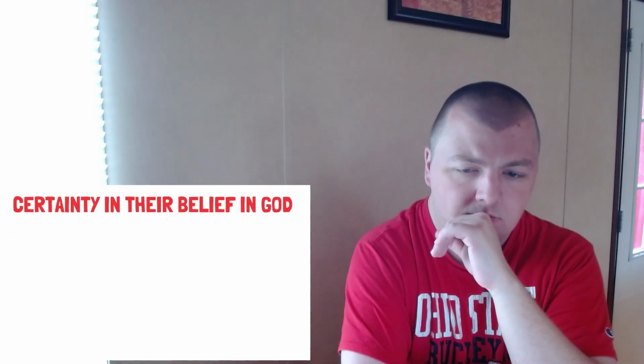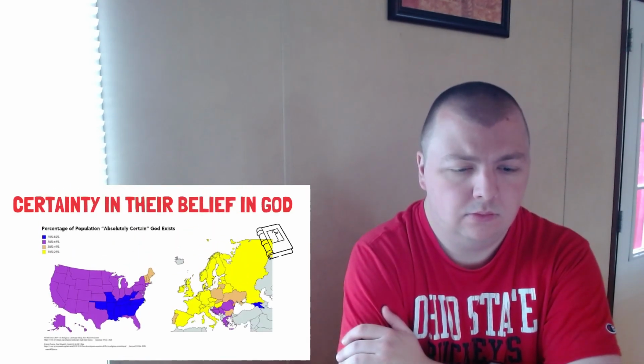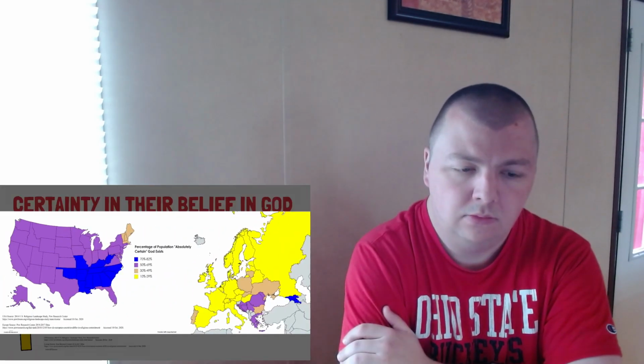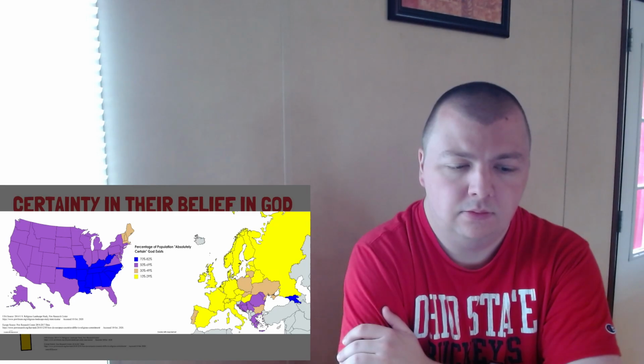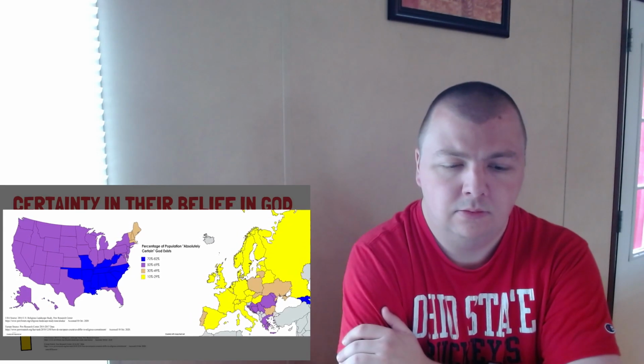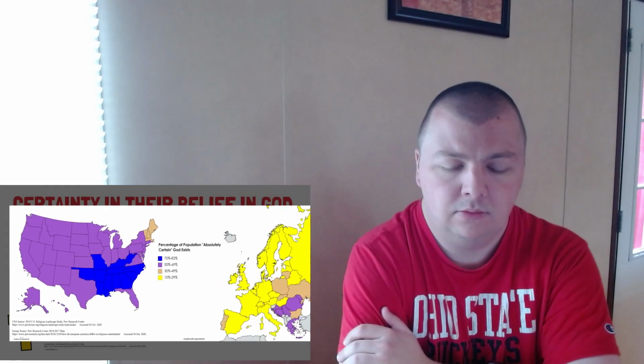A somewhat subjective comparison of these two areas is also depicted in this other map. This is based on a 2014 Pew Research Center poll. It's almost 10 years old, so the data might be somewhat outdated and no longer valid. Always keep that in mind for these types of videos where data and maps are presented. The data might not be 100% right and it might be outdated. But in this one, people were asked if they are absolutely certain of God's existence. And the comparison of the results between the US and Europe is astonishing.